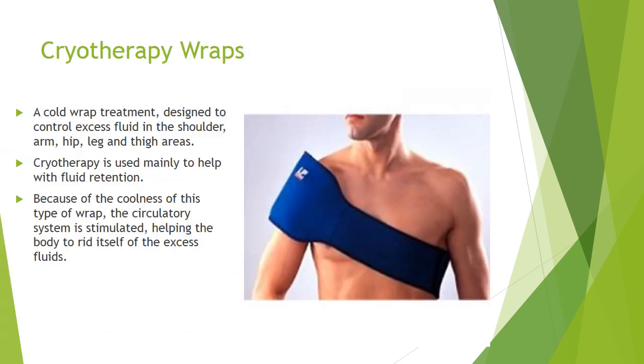Cryotherapy wrap. A cold wrap treatment designed to control excess fluid in the hip, leg, and thigh, or shoulder, or arm. Cryotherapy is used mainly to help with fluid retention. Because of the coolness of this type of wrap, the circulatory system is stimulated, helping the body to rid itself of the excess fluids. Although this wrap is very effective, if you have a low tolerance for cold, then this is probably the most uncomfortable wrap available.